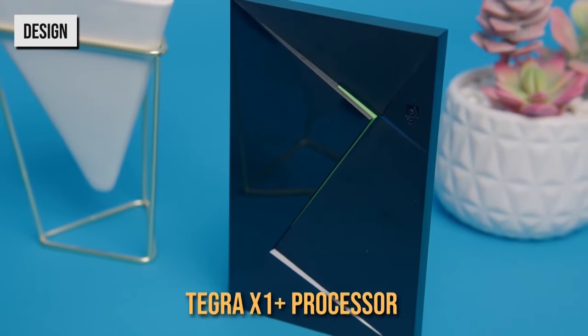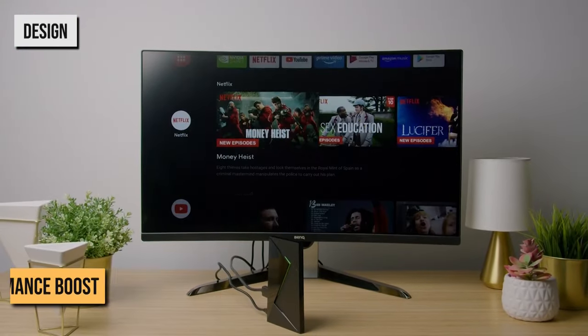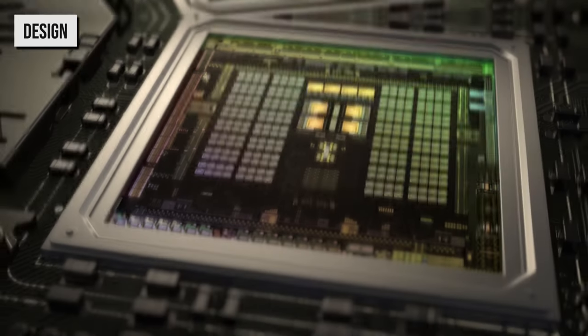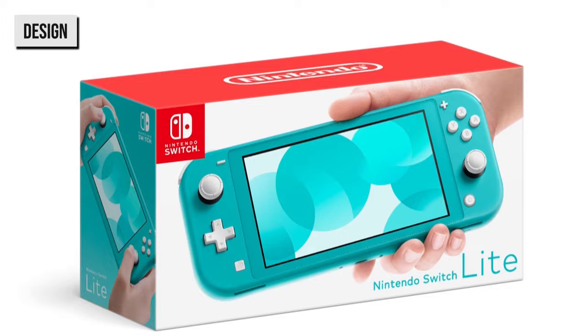On board here is the Tegra X1 Plus processor, representing a 25% performance boost over the retiring Tegra X1. It's of the same family of chips currently powering the latest Nintendo Switch models, including the Nintendo Switch Lite.